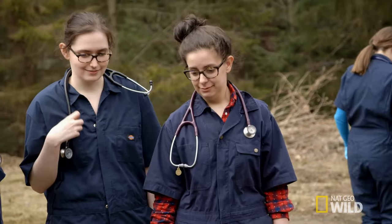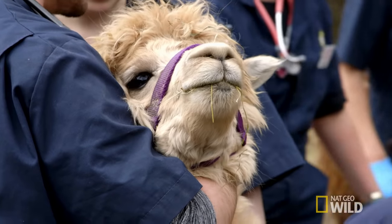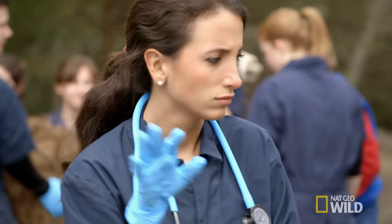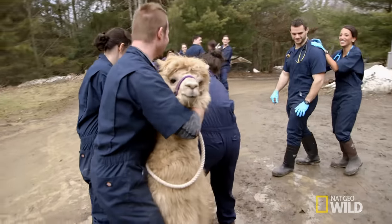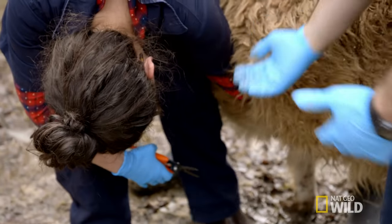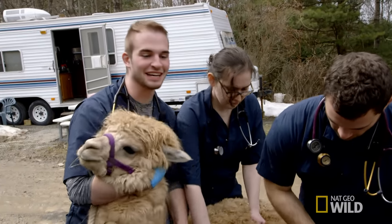You guys want to do the nails? In what sense do you mean the word want? The alpaca prepares for round two. She's not going down without a fight. She was getting ready to spit. Hide behind me. I'm not protecting you from the spit. She said grab above the carpus and then fold it up so the foot should end up like right here. All right, she's getting spit ready.